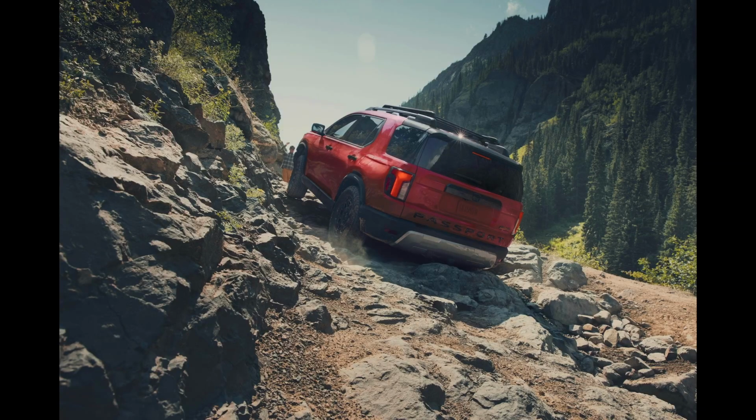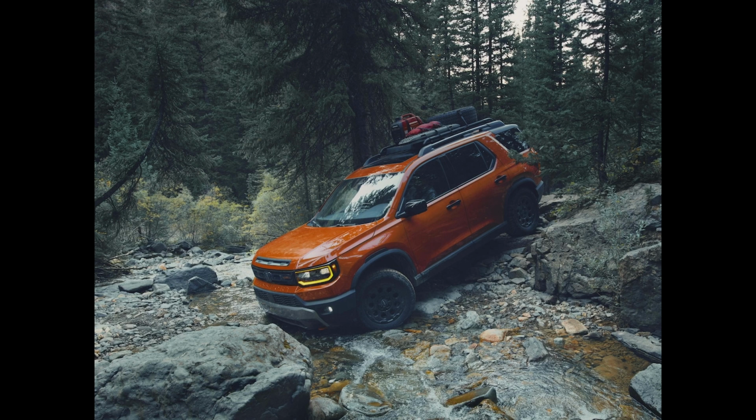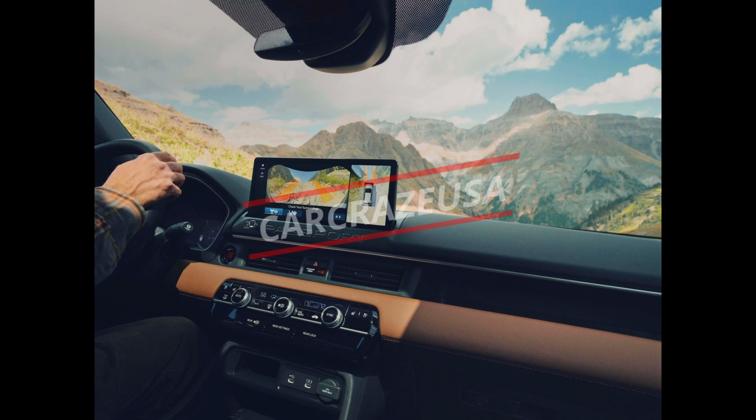The 2026 Honda Passport has arrived, and it's tougher, bolder, and more off-road ready than ever before. But here's the big question: does all that added capability come at a steep price? Let's break down everything you need to know.